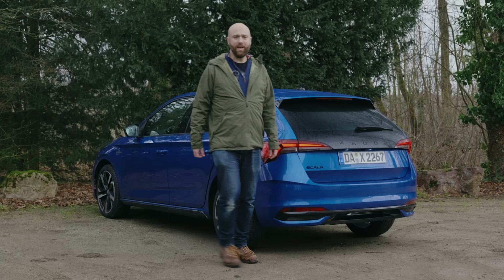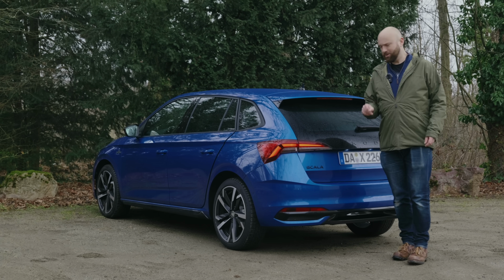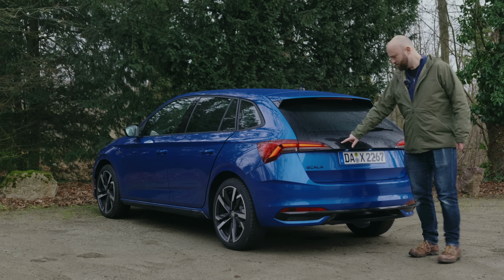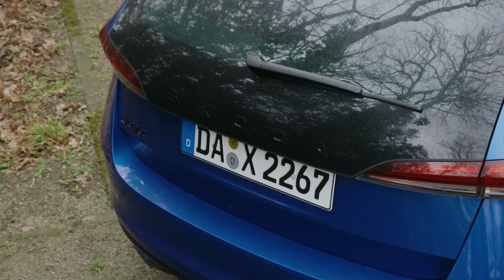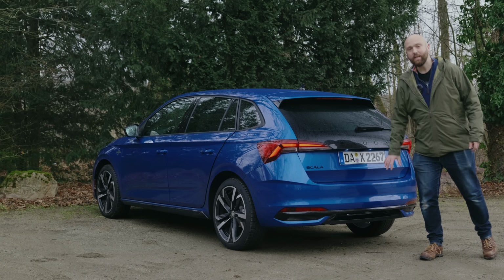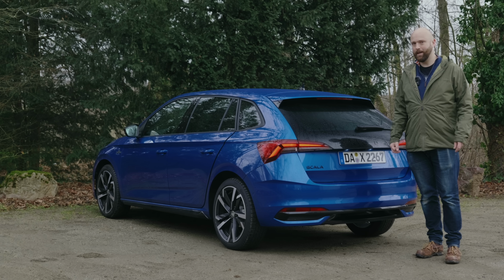Now, blow me down if they haven't changed the back of the Scala ever so slightly as well. If you're a proper Skoda nerd, you'll of course have noticed that the taillights are now in 3 pieces, and the Skoda writing is in a different font and it hasn't got the little hat over the S because they've rebranded it. You'll also, of course, have noticed the redesigned rear diffuser, which is said to provide 50% more downforce at 180 miles an hour.